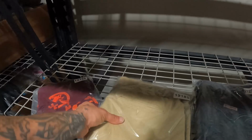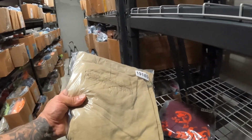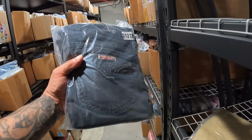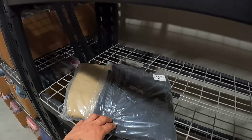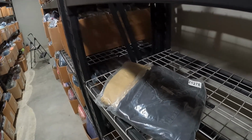Aeropostale pants. I'm not picking up Aeropostale pants. These sold for $7, and this is a 3632. Hudson jeans are okay. These sold for $11.80. I wouldn't be necessarily going after buying these in a wholesale box either, but these have been listed for a little over a year. Those were women's 31.